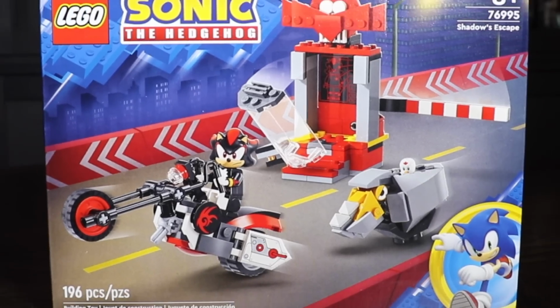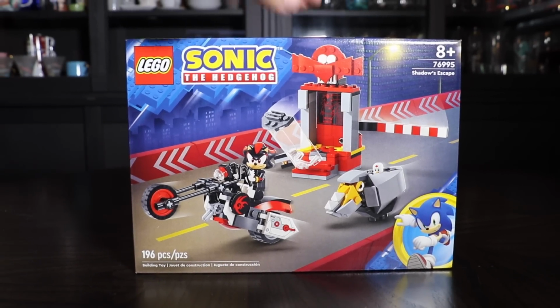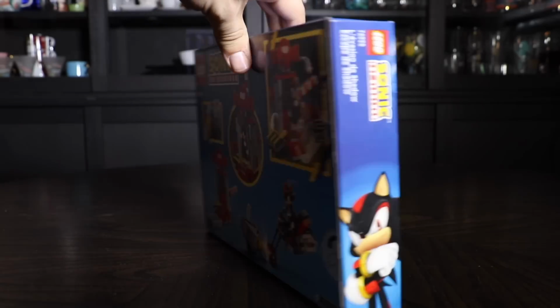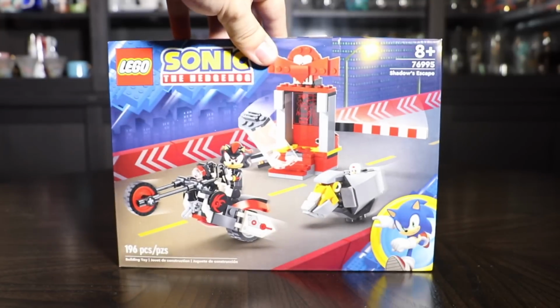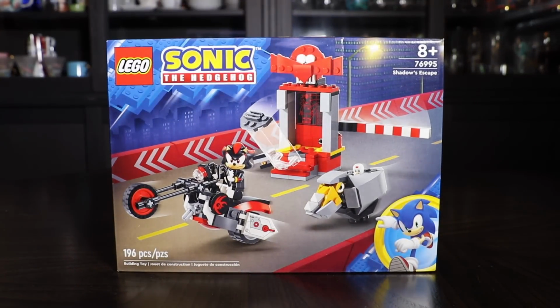Our first set is the LEGO Sonic the Hedgehog Shadows Escape set. This is the cheapest LEGO Sonic the Hedgehog set to date, sitting at $19.99, aka $20. I'm really not expecting too much for that price, but let's go ahead and dive into this.